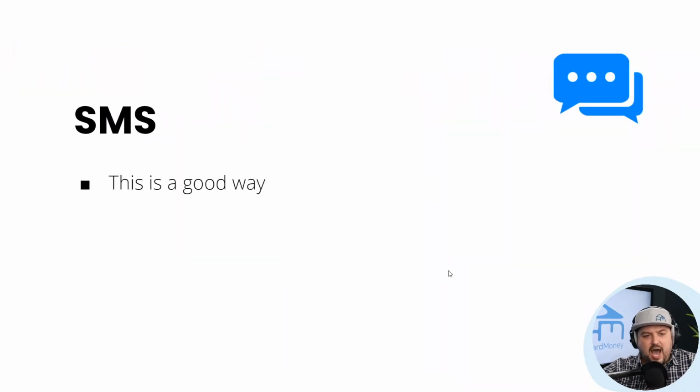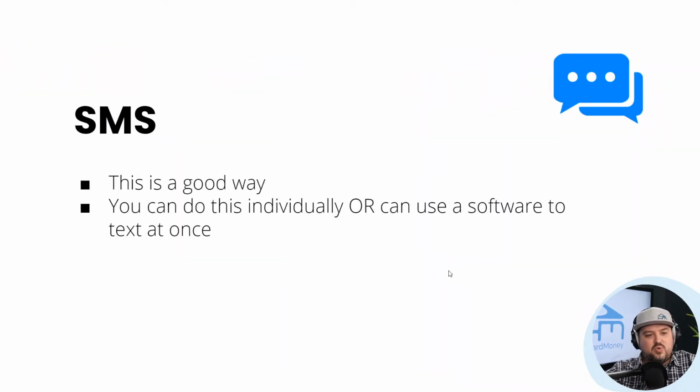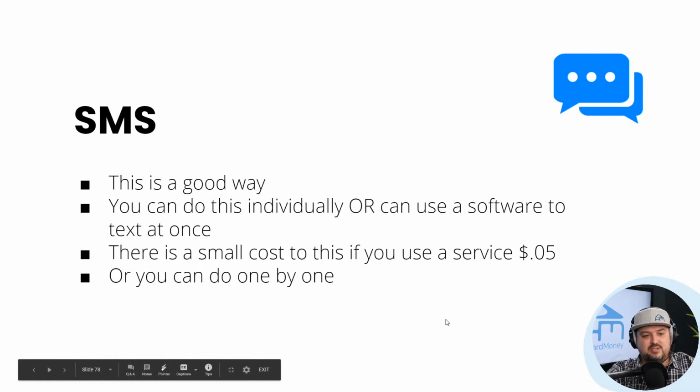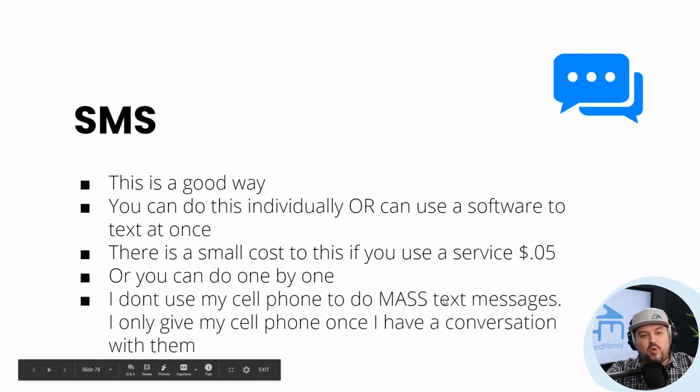On an SMS, this is a good way. You can do this individually, or you can use the software for it, meaning one-off versus doing it with a software that's going to do all the sending for you. And there's a small cost. A service like that's typically 5 cents per SMS that we're doing, or you can just do them one by one.